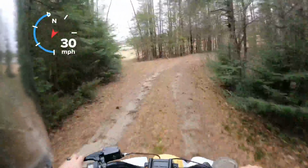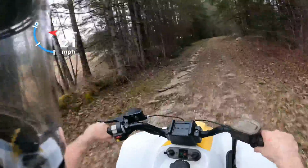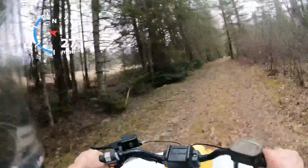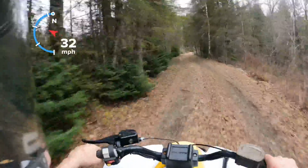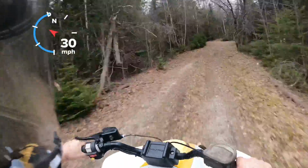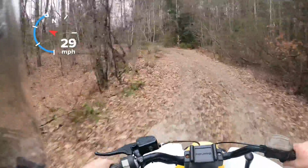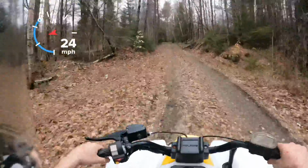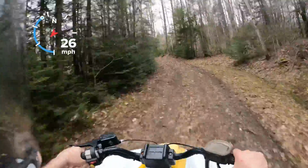Now this is a fun budget machine. You can slide around the corners here pretty good. Like I said, you don't have to worry about it rolling or anything. I think I should be able to sell this one for around $1,500. I think it's worth it. It's in nice shape. Once I get that new seat cover on and everything, and the decals, it'll look good again.